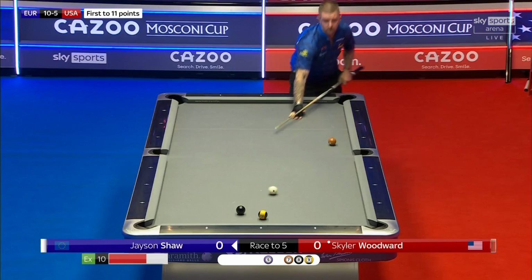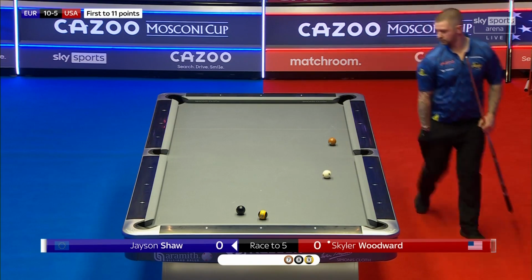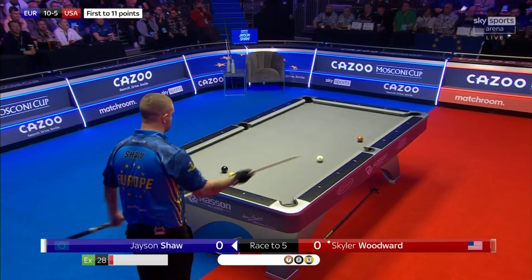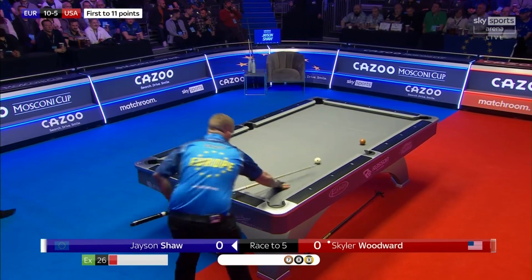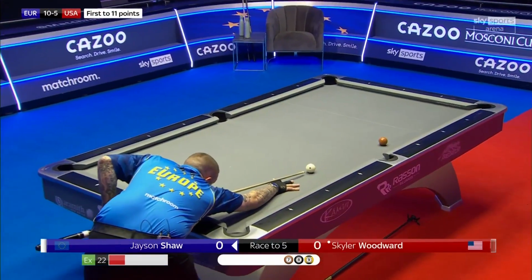He's got to try and stay straight in on the 7. That's the correct side he wants to be on, because now he can draw straight back for the 8. If he would have landed on the rail there, then making the 7 would have taken him away from the 8. A lot of work then.